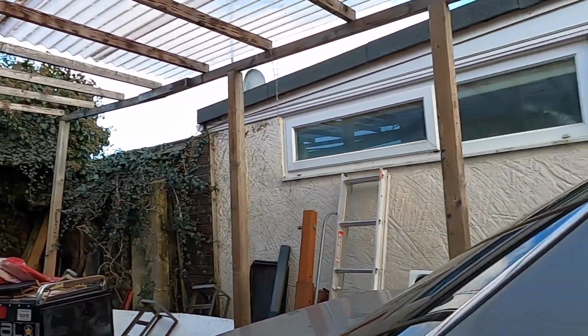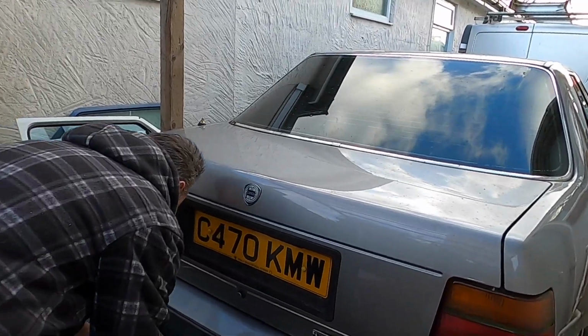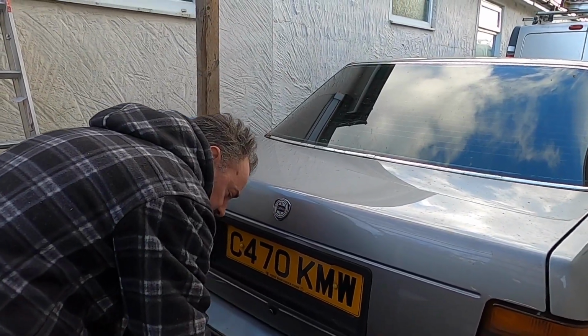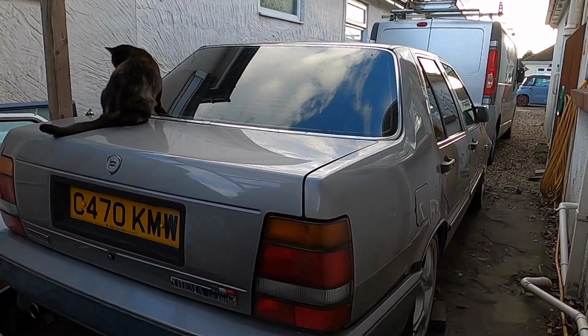Who's got squeaky brakes? So it's out of MOT, obviously just needs a bit more money and time to get it through another one. Then it really needs a service as well, like the belt's due on it, which is a bit of a job. I've got the bits, it's just time, isn't it? Yeah, so she is movable under her own power again.